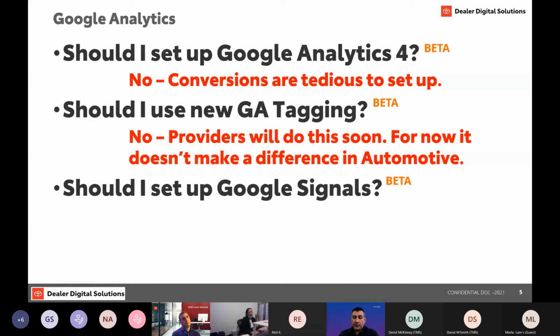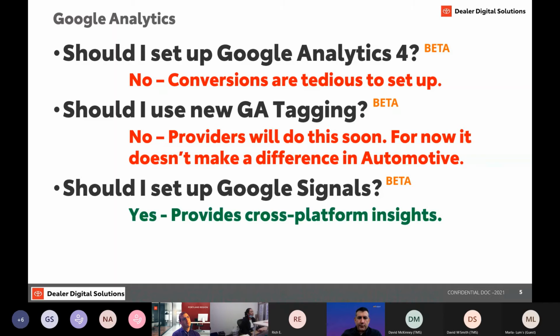Should I set up Google Signals? Now I'll talk a little bit more about this in a minute and show it to you, but the truth is, yes, if you have this available to you, I like it. I think it has a lot of potential, and the main potential I see here is the cross-platform insight.